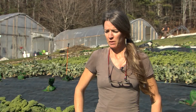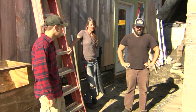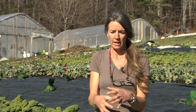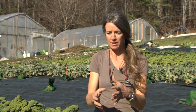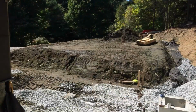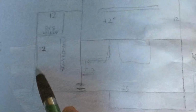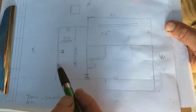UVM Extension has been just a great discovery for us. Just finding them through the farm viability program was super important in so many ways. Once we were introduced to them and started talking about what our needs were, it just expanded the conversation. We had a few questions, and by the end they had answered so many more that we hadn't even gotten to yet. And so when we built that space, we built it once and we're just loving it. And we didn't have to make all those mistakes to figure it all out. So that's been invaluable for us.